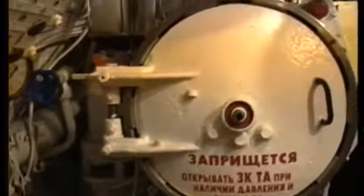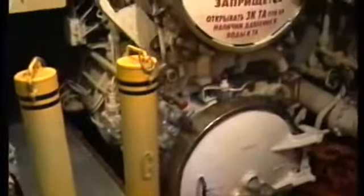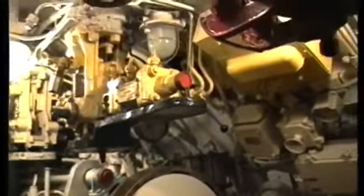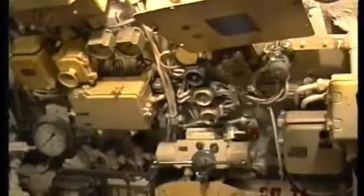Any other questions before we go? Thank you very much for coming on that. Those are our lockers, by the way. Share those. Oops, sorry. No, go ahead. Not our lockers, the crew lockers.